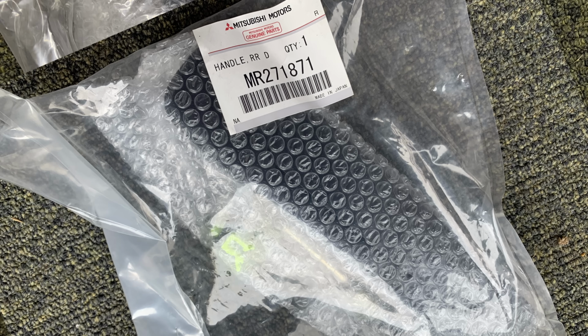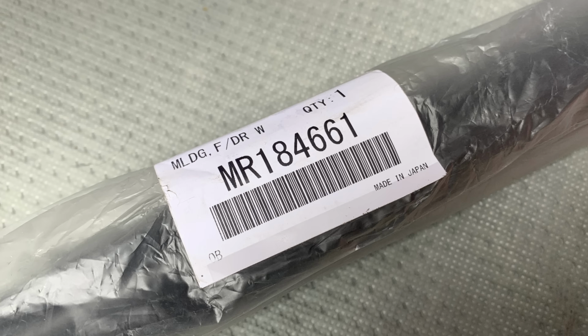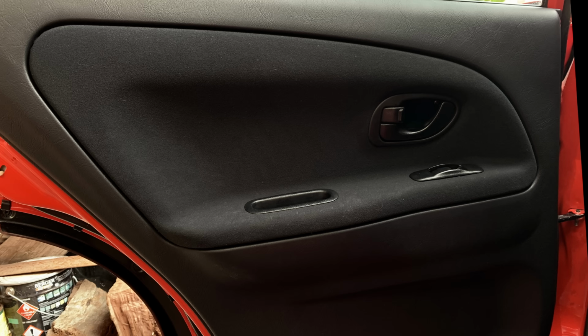I replaced the exterior door handles, latch linkages, locks, glass, window slides, seals, belt mouldings, window regulators, wiring harness, vapor barrier, door cards and door mirrors.